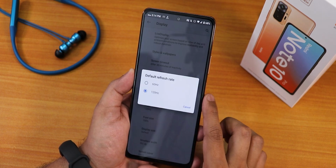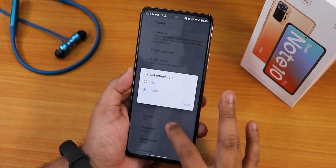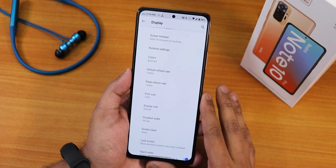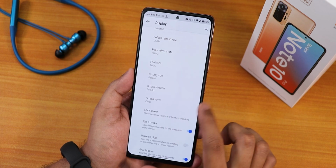And the refresh rate you can change. You can have the default refresh rate at 60 or 120 Hz, of course. And I have been using it with 120 Hz all the time. That is working fine. And we have the DPI changing option.